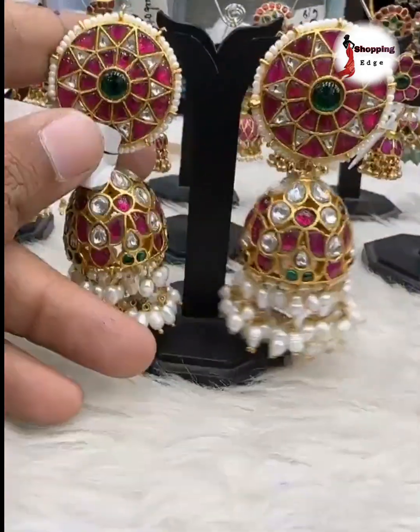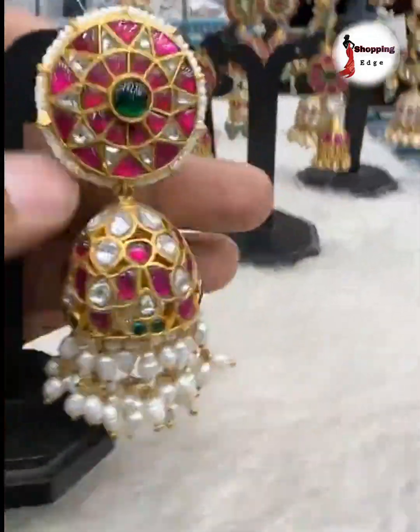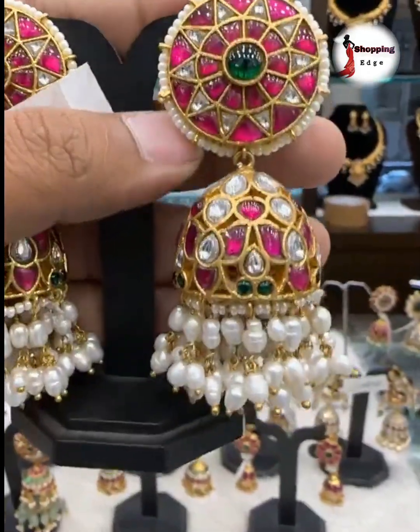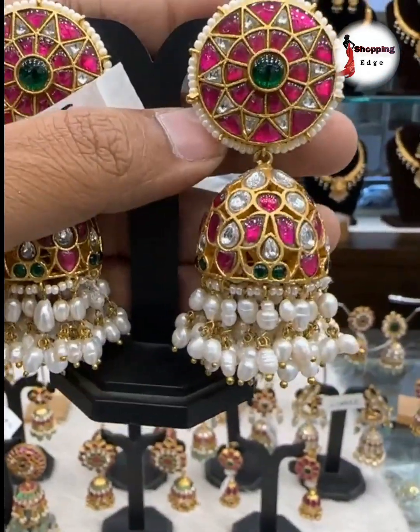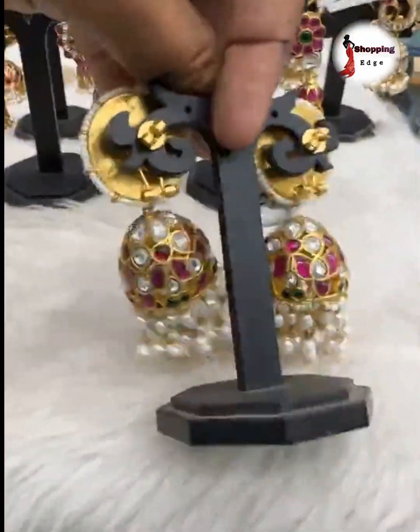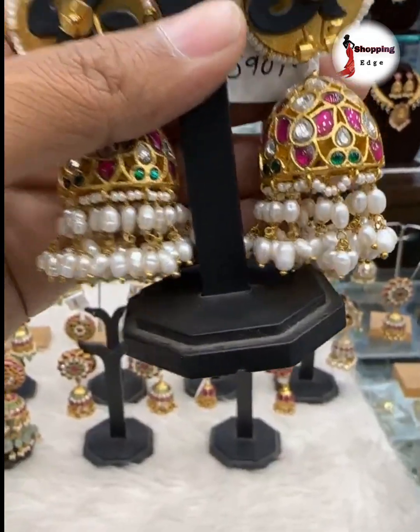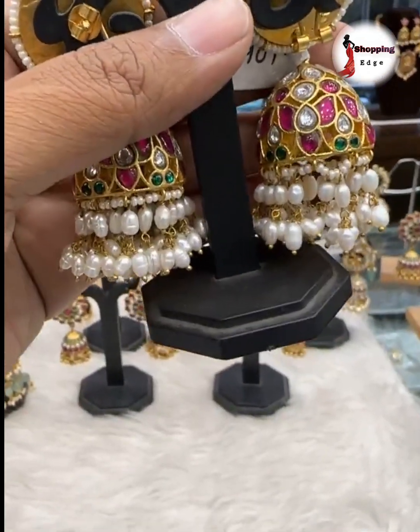And this is one beautiful design. Big size jhumka. Inspired from Tollywood. We can share the picture also. Big size. Comes with screw back and it is a 360 degree view, all around Jadau work.